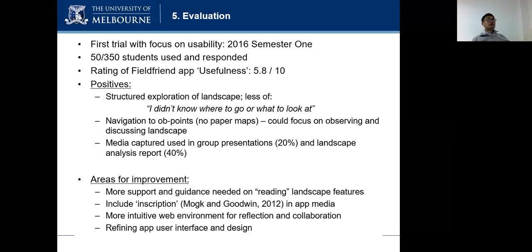And we've been working on that, in terms of giving more support during the tutorials prior to them going out. But I've also encountered work by Mock and Goodwin on the importance of inscription and helping novice learners become more expert at discerning particular features or aspects of what they're observing.